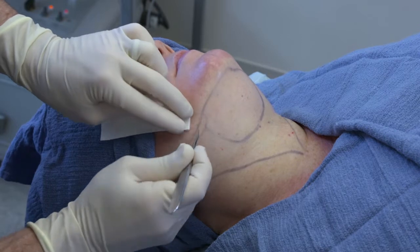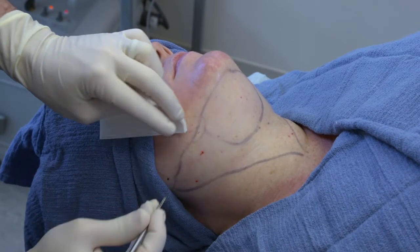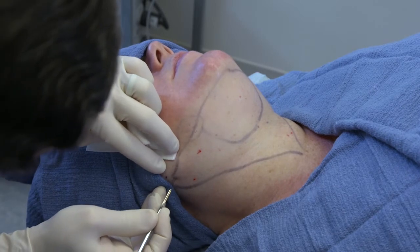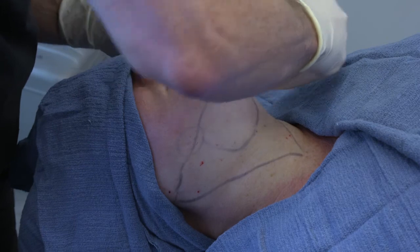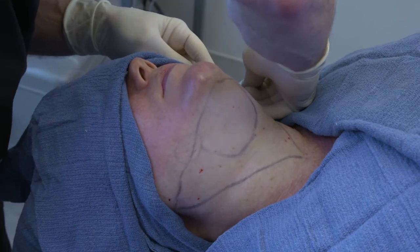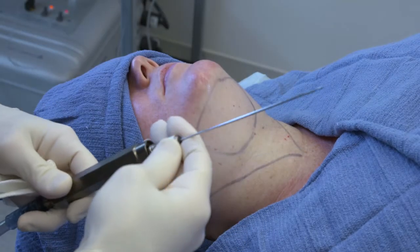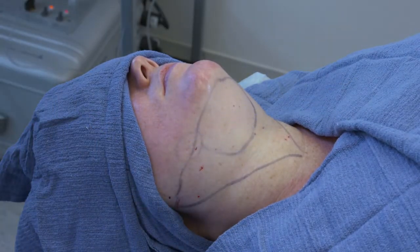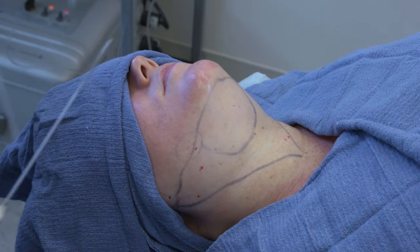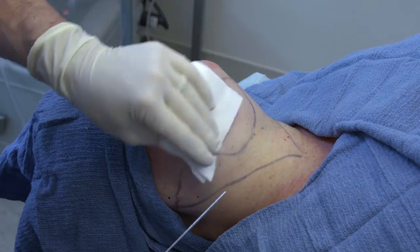And the first step of this is I'm going to make exactly 4 very small entry points. And these are essentially 2-millimeter slits in the skin, which are so small that you will never find them. You will not have a scar that you can see. This is our cannula. This is the instrument that we remove the fat with. It's very small and very precise, so we'll really completely and thoroughly and very accurately remove the fat here.